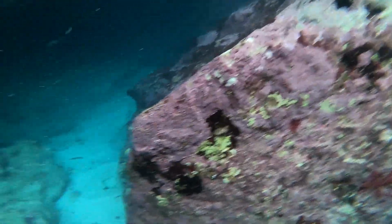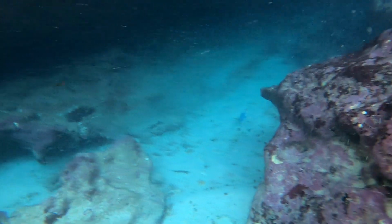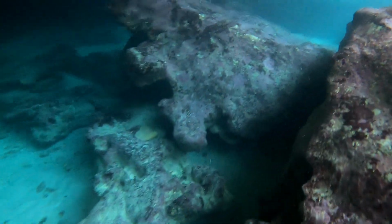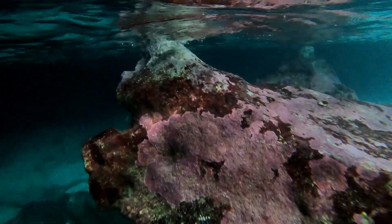Right away I noticed the beautiful purple colors of the rocks underwater. There's a tiny opening in the cave leading to the open ocean, so the big swell today made the current inside the cave very strong, going in every direction like a natural jacuzzi. It was really fun to play in the current.